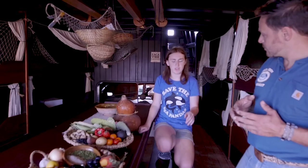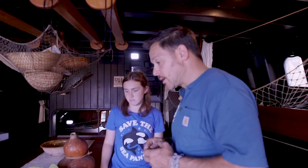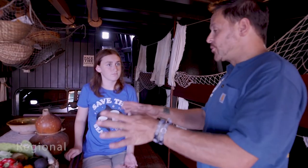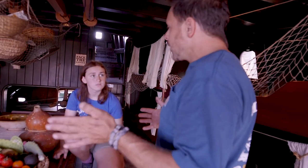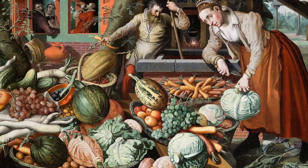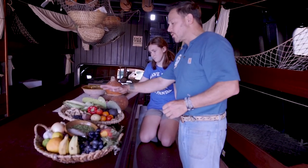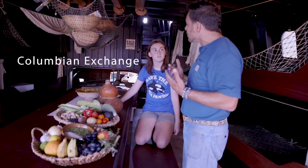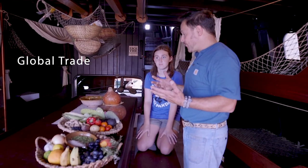So wait, why were they only in certain parts of the world? I mean, we can grow lemons and oranges here. Why were they only in the old world? Long ago, all these fruits and vegetables were very regionalized. They only grew in one particular part of the world. Now it's considered commonplace, you go to any supermarket, you could see all of that. But long ago, no one had even seen it before. The moment of exchanging these goods, bringing fruits and vegetables from the old world to the new world, and the new world back to the old world, this exchange is known as the Columbian Exchange. And basically, this becomes the very first part of global trade.